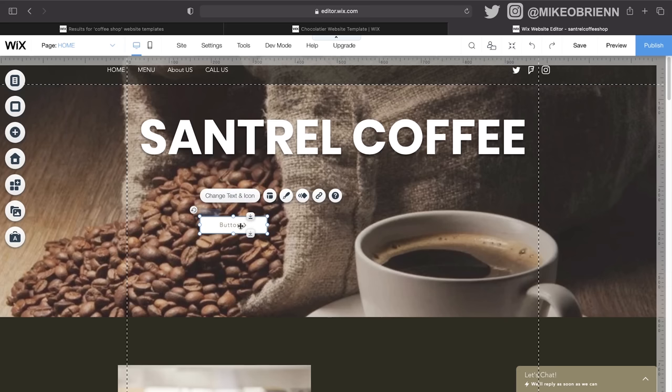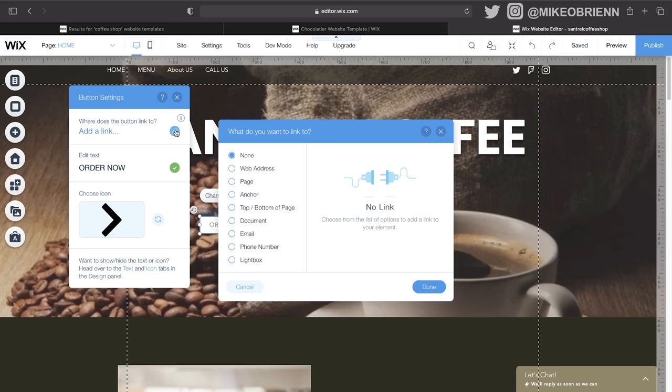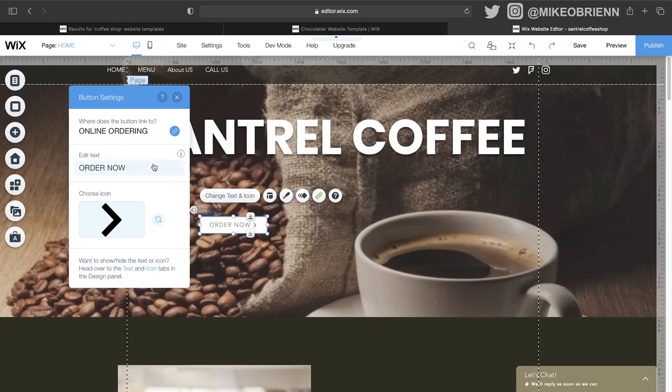Now, with a button, you have some options. When you click on that, you can change the text and the icon. So the text, we could say maybe order now. We have an icon, the arrow is just fine. And we can click on the little chain icon on the top to add a link. I think we had a page that was for this. If we go down to page, or you can also link to an anchor if you want. I think page, we could put it in a new window, and it should be online order. There we go, that's what I was looking for. Let's say done. And now that button is going to link to another page on our website.